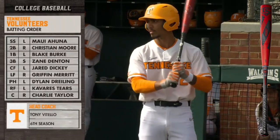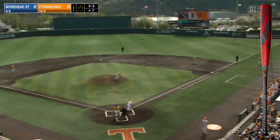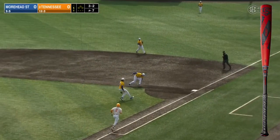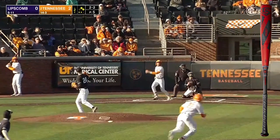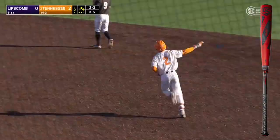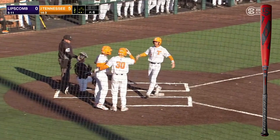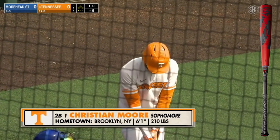This is Maui Ahuna. Dude's an absolute baller. Transfer from somewhere, I can't remember right now. But in any case, grounds out to the first baseman. But watch this next swing. Nice swing. You're going to do great with any bat, that kind of swing. A bunch of Tennessee guys. I mean, obviously, these are high-level D1 guys. Their swings look absolutely phenomenal.